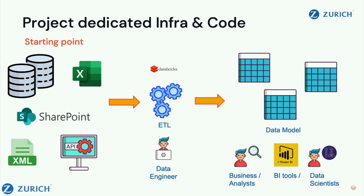So we had dedicated projects where each project had its own infrastructure, its own code, that engineers were building the ETLs. These ETLs were connecting to the different Azure systems, like you can see SQL, Excel, SharePoint, everything custom, also the custom transformations, and all of this was finally put in a data model in some tables where the business analysts, business intelligence tools, or data scientists could consume, okay? So here you can start to see that the data sharing was difficult, right? So at the end, we were creating some kind of silos.